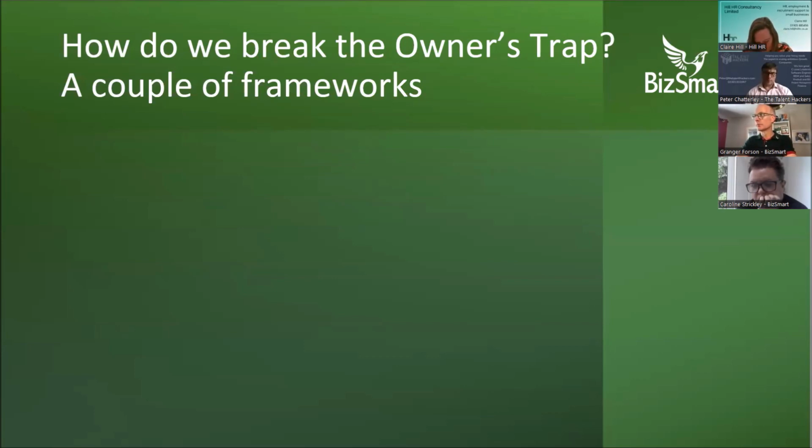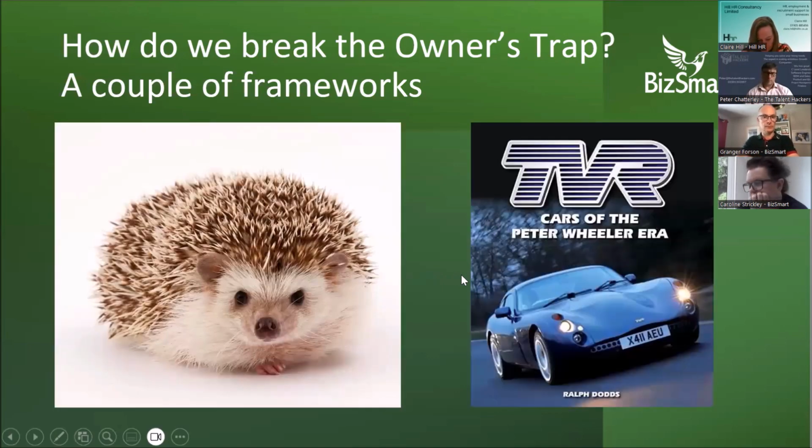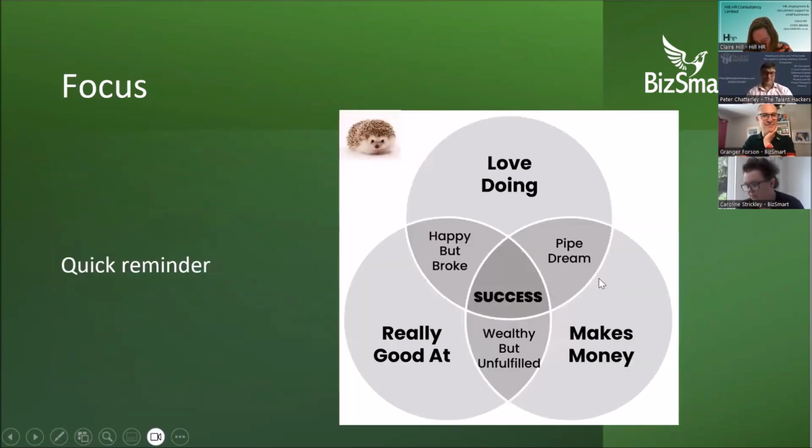A couple of key concepts are the hedgehog and the three chests of scalability that I mentioned earlier. By the way, the TVR are the three levels of scalability. And unfortunately, I'm not going to be offering a TVR as a prize for somebody within this session. Different kind of TVR. But let's look at the hedgehog first.